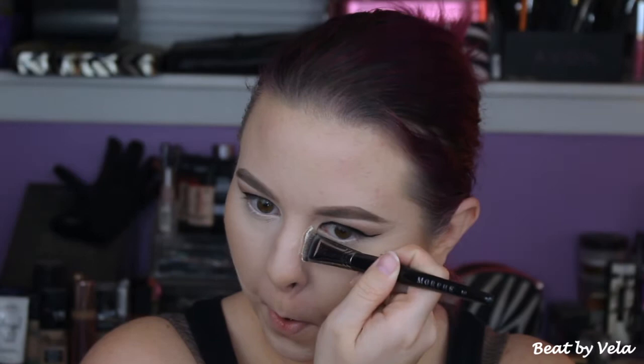Then we're going to go ahead and bake. I'm going to be using my Urban Decay baking powder, the translucent setting powder. There we go. We're going to be using that to bake today.